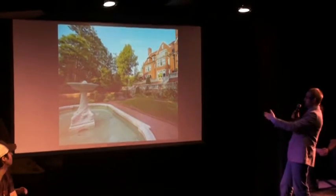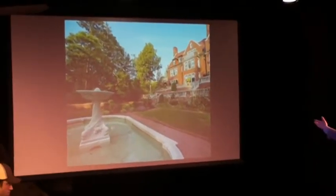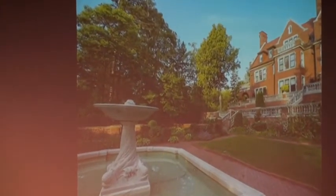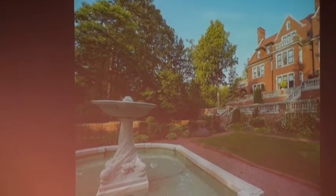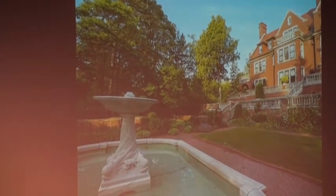Let's kick it off. This is the image you're used to seeing. This is Glensheen, the beautiful, the mighty, our fountain carved by George Thrana, our 27,000 square foot house, our 7-acre estate. But what I want to talk about tonight is the unknowns of Glensheen, the things you typically do not hear about.